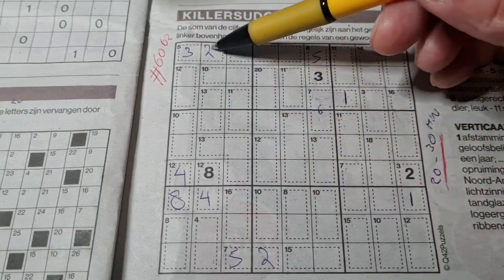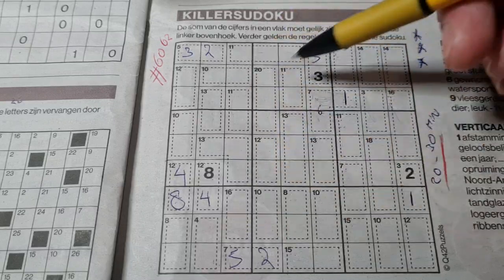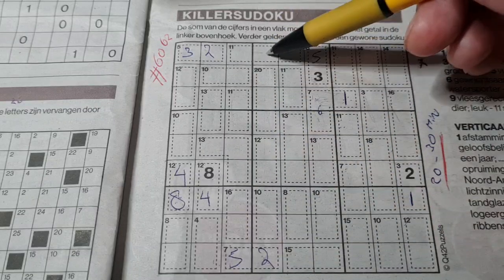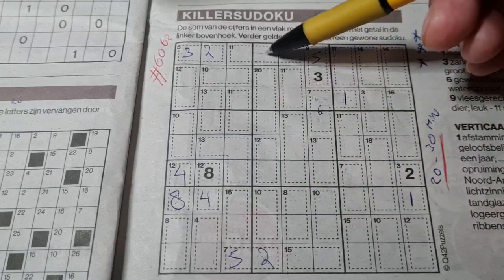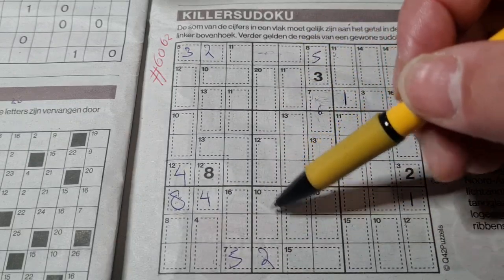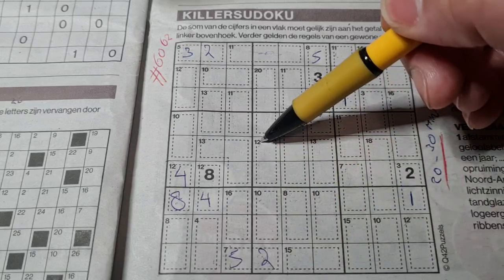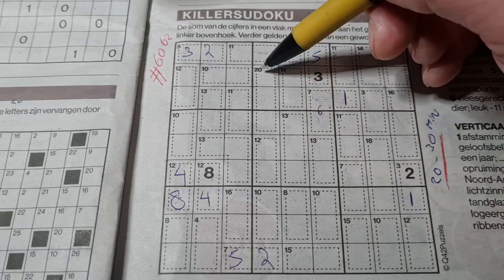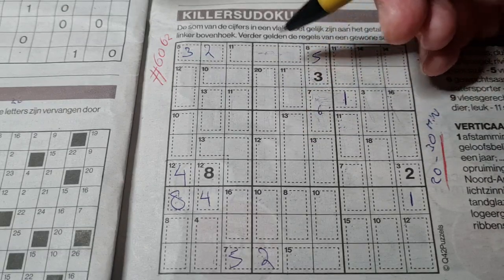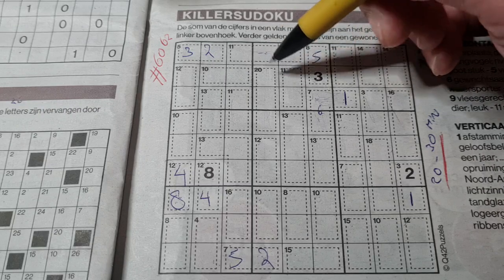Then let me see. Here, 2 will be difficult. This one has also 1. If I count all these numbers, I know what number this will be. So 10 plus 2 is 12. Plus another 12 is 24. 24 plus 20 is 44. Is this correct? Yeah, 44.